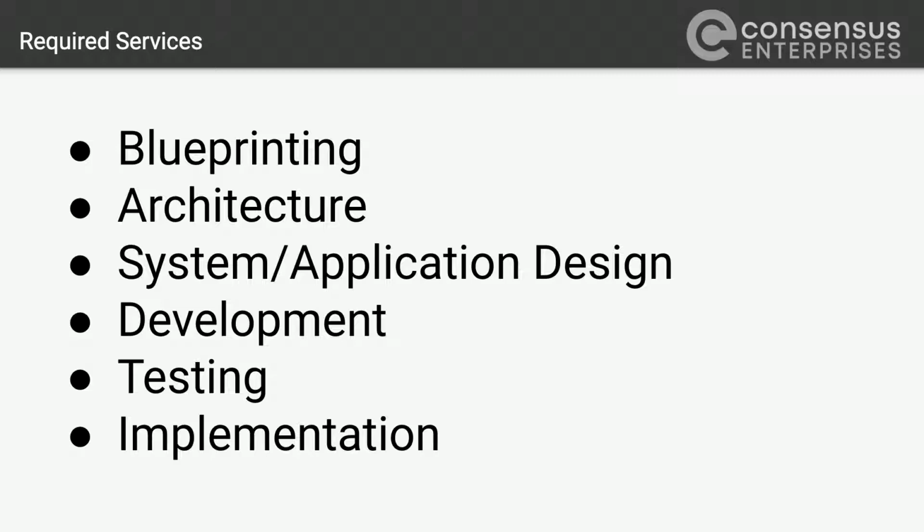And so when we were looking at the RFP for this, we were like, yeah, we can do all of those things. That's not a problem, right? We have the skill set. We've been doing this stuff for a long time. We're all fairly senior. We can pick up and do all of these things.